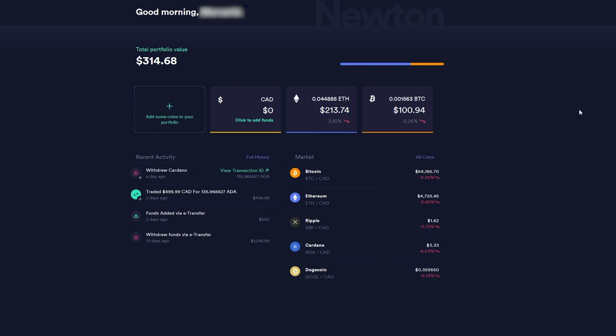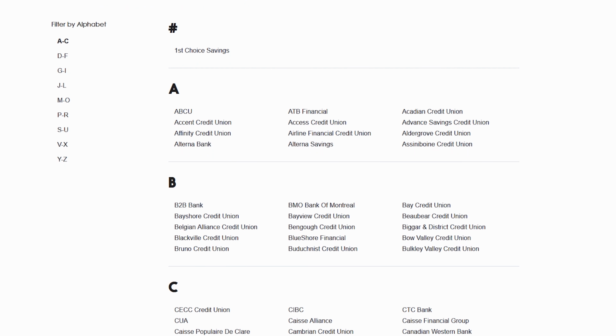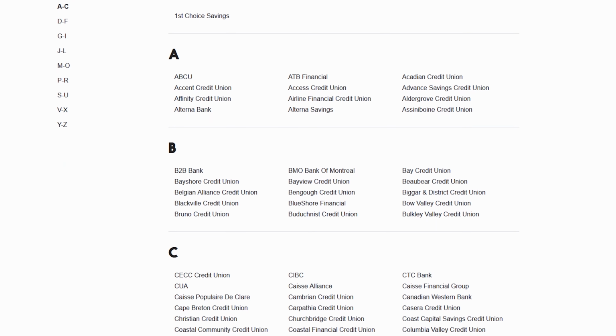So now that you've created your account, once you log in, you see this dashboard. It shows you your holdings, the market price of certain coins, and your transaction history. The first thing you want to do is fund your account. So you need to add in some actual Canadian dollars so you can use that to purchase your cryptocurrency. The way that Newton and even ShakePay does it is they will send you an email money request and you're able to fill that money request through your online banking. Most of the major banks have this functionality and most of them are free of charge as well.